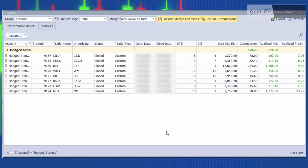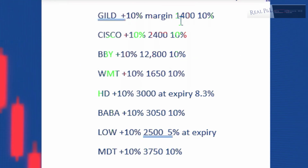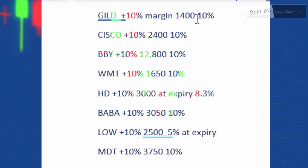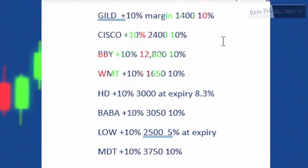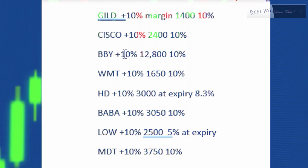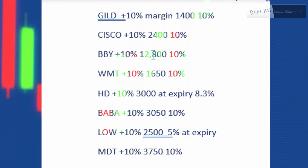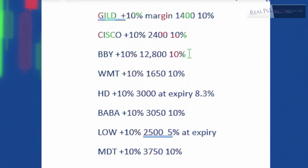And here's some of the margin that I used. You can see here I used $1,400 in margin in this particular trade and made over 10%. So I had a 10% profit target, you can see here. Cisco, 2,400, made $240. So here's BBY. I had to use 12,800 in margin, but in portfolio margin I only used $1,000.